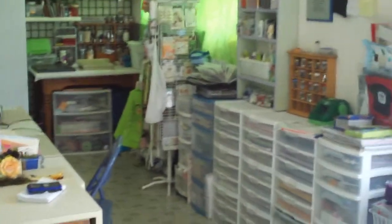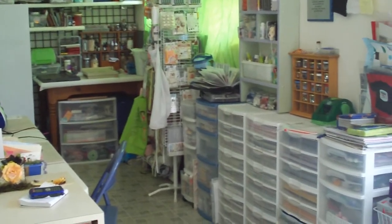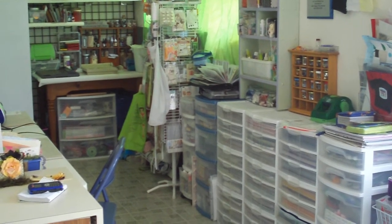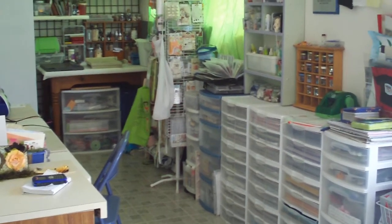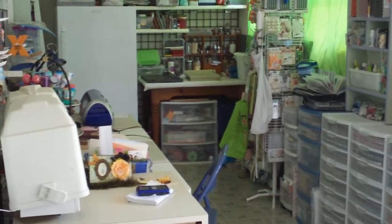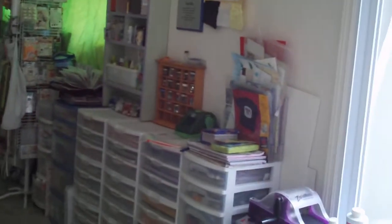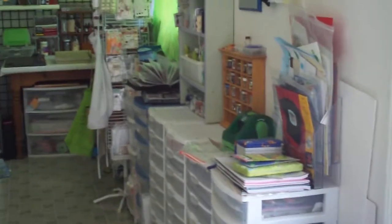But this room is a very narrow room, and it's right off my living room, and it looks out into the pool area. So I can see what's going on outside as well as in the living room, which is really nice. But it has these French doors that come in to the room, and I can open those up and be exposed to the rest of the house. And over here on this wall, we'll start here and work our way around the room. Over here on this wall is my paper racks, and on top is a little storage area.